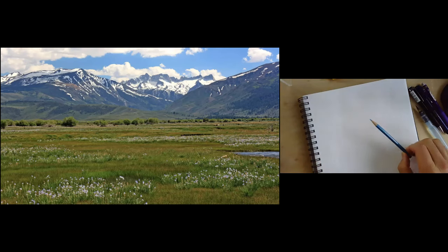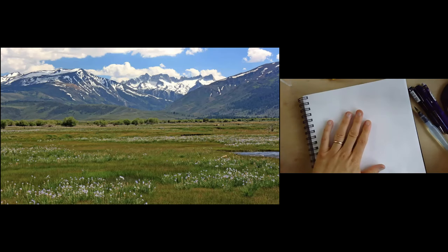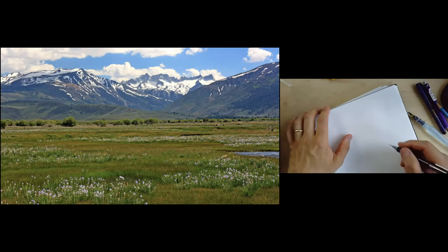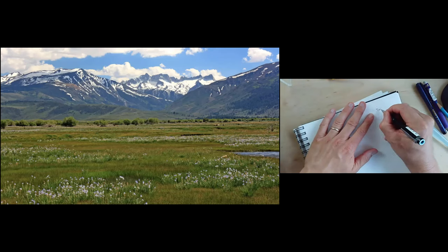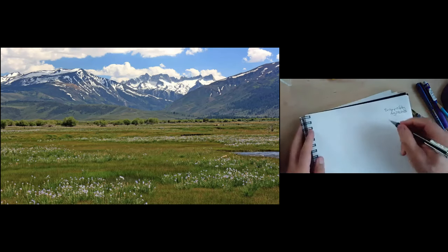All right, I usually start with just something small, or getting some mark on my page. And so one way of doing that is just to write where you are. So I'm gonna write Bridgeport Valley. And it is August 28th, I think. I'll often put in the weather.